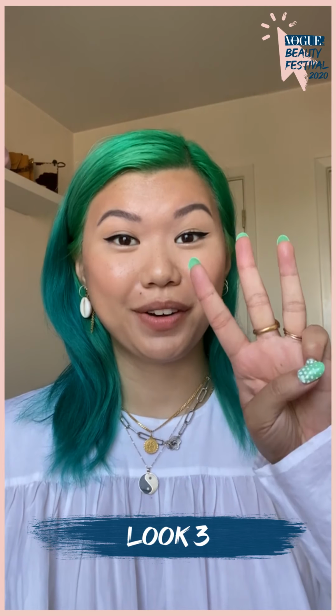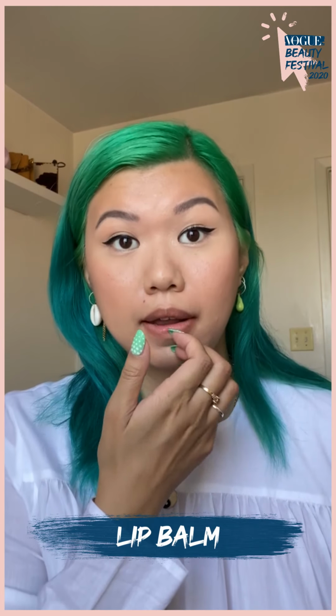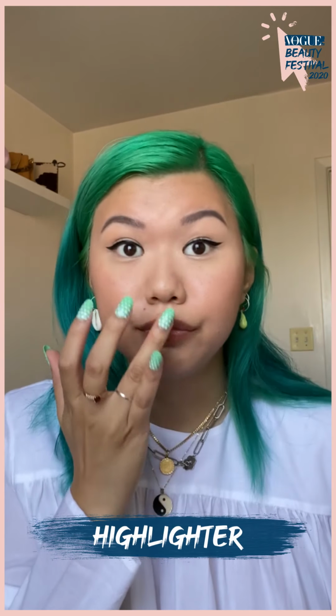Okay, look number 3. So I'm gonna put a little bit of lip balm on. It's the Naturopathica Cherry Lip Balm, just to prep my lips for lipstick while I do the rest of my makeup. So obviously my cat eye is still on, my base is on, and I'm gonna move into doing what I would consider a freestyle, like a squiggly eye look with some liners. Putting a little more highlighter on.